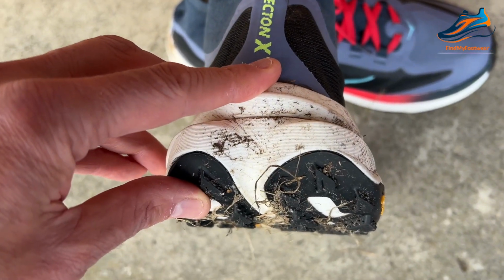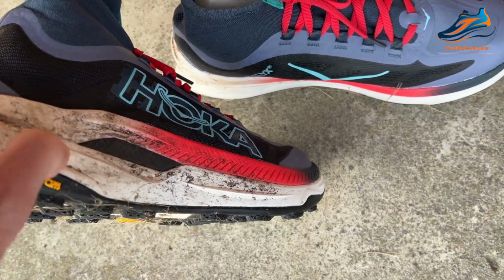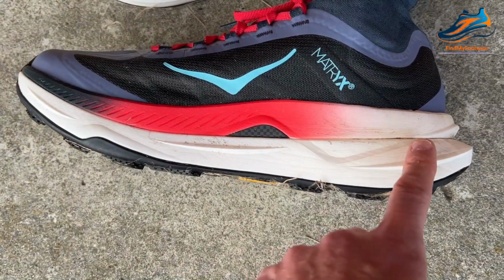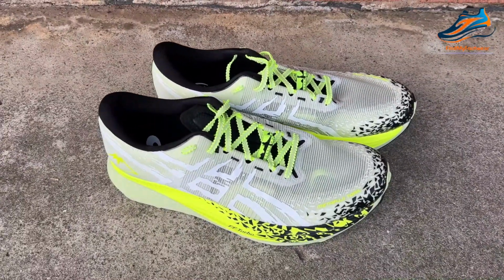You've got a nice stable footing. They allow you to contour and adapt to any kind of terrain. There's the wings on the lateral side for the stability. Matrix upper, very strong and durable, and a beautifully fitting booty style design to them. You can see the way the plate is sandwiched in the midsole and it creates a nice rocker design, as we would expect from Hoka.